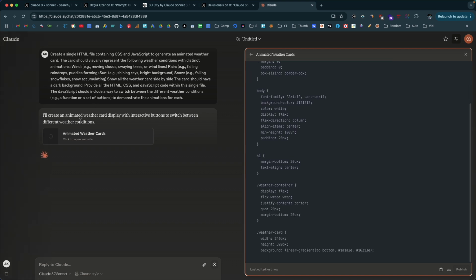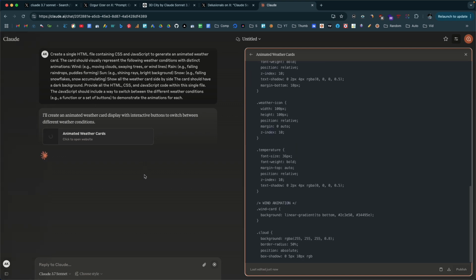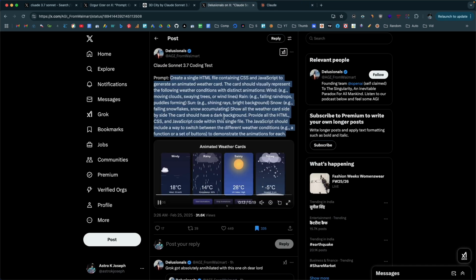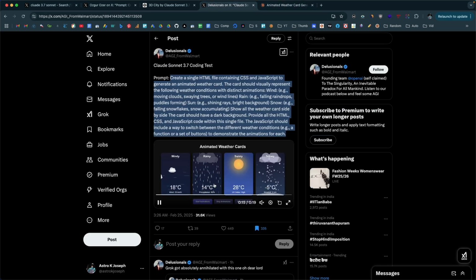So it says I'll create an animated weather card display with interactive buttons to switch between different weather conditions. All right, great. So let's wait for the AI to complete coding the same. Okay, so I ran the exact same prompt as in this tweet, and this is what it has generated. Now it is not that great. I mean, okay, it's actually really great.